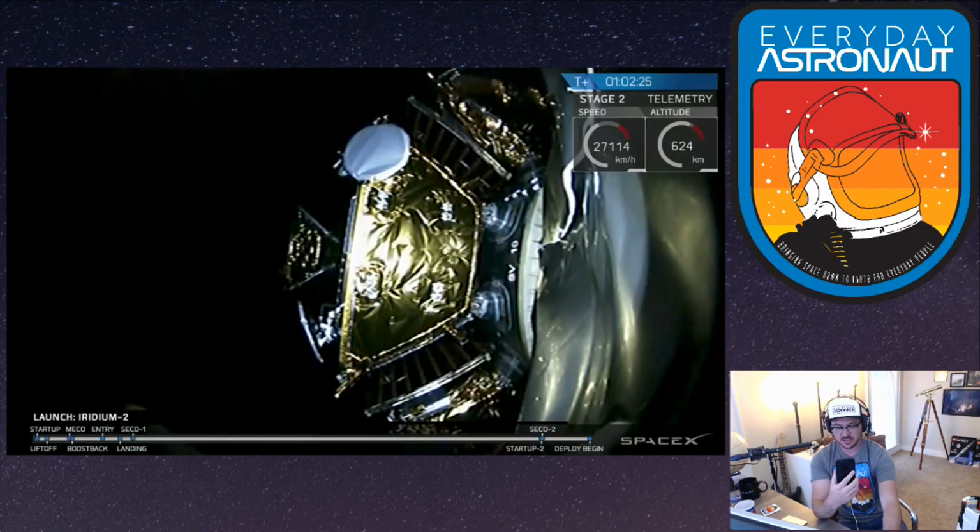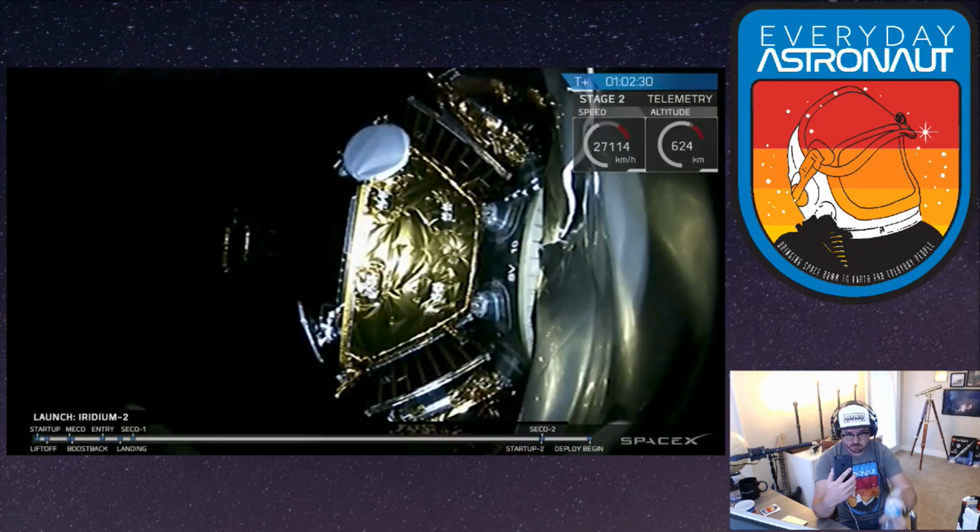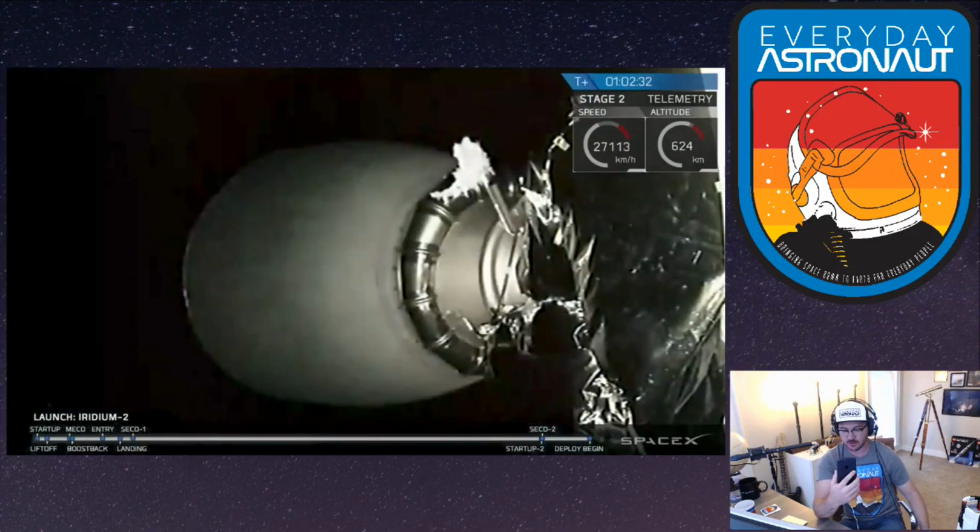There we go. Another spacecraft deployed, another Iridium satellite. Beautiful.